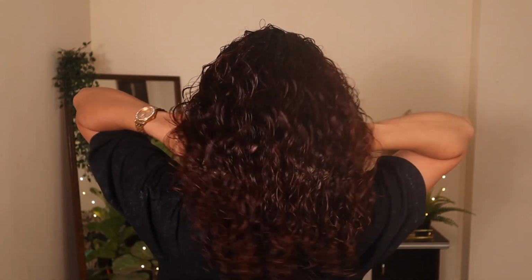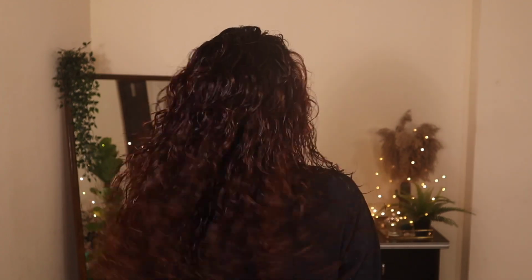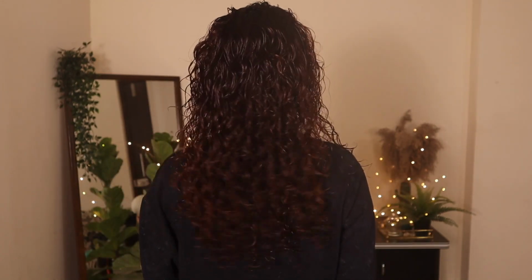I like to spend a good minute scrunching and making sure कि सारा gel अच्छे से सब इधर coat हो गया है, because this will make sure that your curls hold up for throughout the day. And at the end, this is how your hair should look like. Very well moisturized, no frizz at all. As you can see, I do not like my hair to be super clumpy. किसी को वैसे स्टाइल करना पसंद है, मुझे वैसे बिल्कुल भी नहीं पसंद.